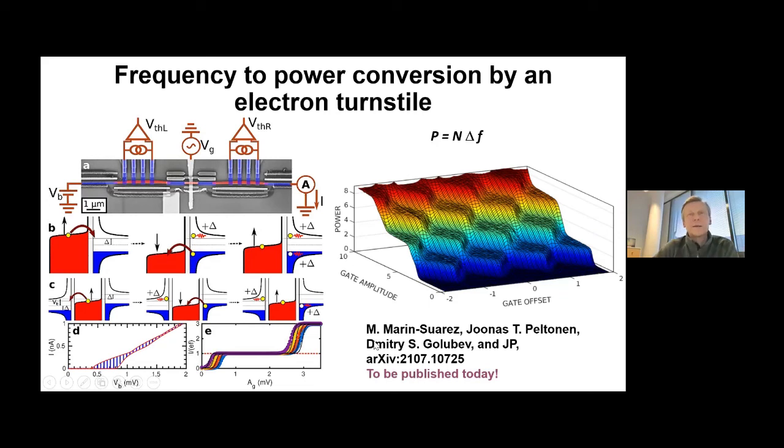If you measure similar characteristics as for electrical current, but now for power, which corresponds to 0 electrical current, a power with no net electrical current, you can see that the power as a function of the gate amplitude and gate offset gives plateaus at multiples of the superconducting energy gap times the frequency. These powers are of the order of femtowatts. So this could serve as a standard for power. Of course, the accuracy at the moment is still only on the level of several percent.